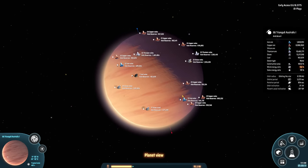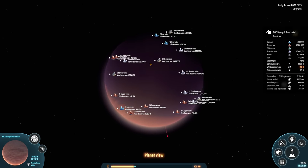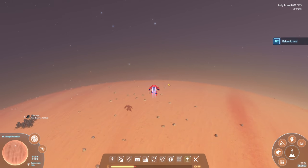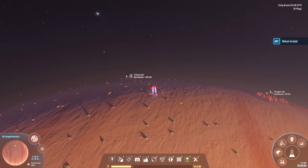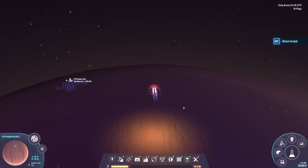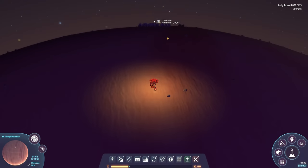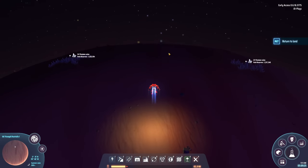We have titanium, so we have 10 million total. Whoa, this is where we want to go. All right, we will fly, even though it's maybe a mistake, and it's going to use all my available fuel. But we'll fly anyway, because it's a long way to walk. Alright, I want to set up roughly here somewhere. I suppose it's the right spot. Nope. This is the right spot.